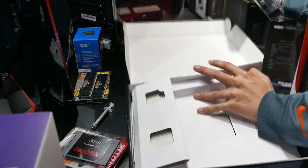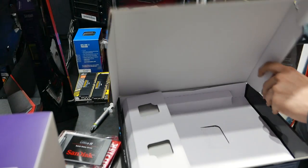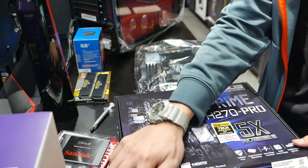Today we'll be looking at a build that focuses on efficiency and productivity. Now the budget for this build is a little bit steep. Without the graphics card alone, it's already about 2200. But the rewards are huge.